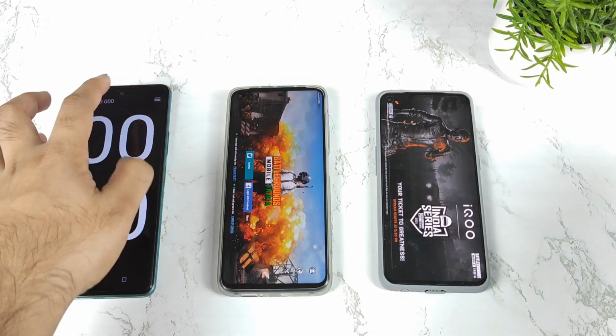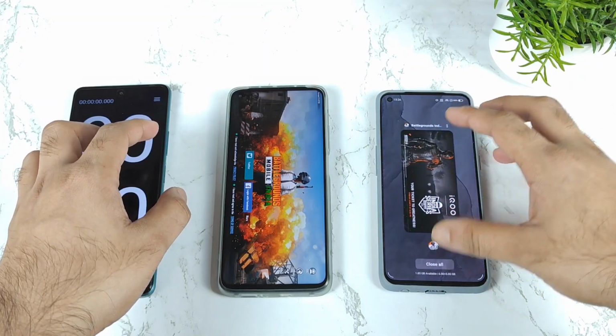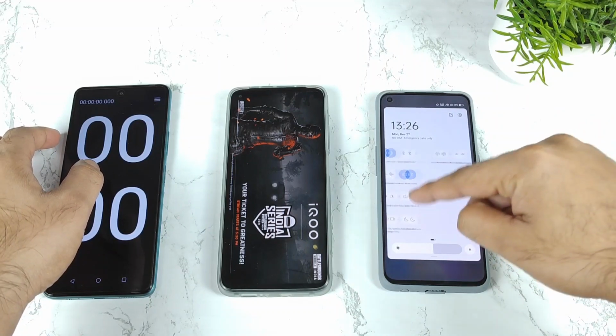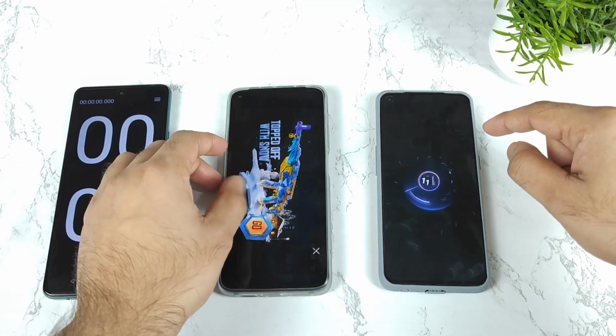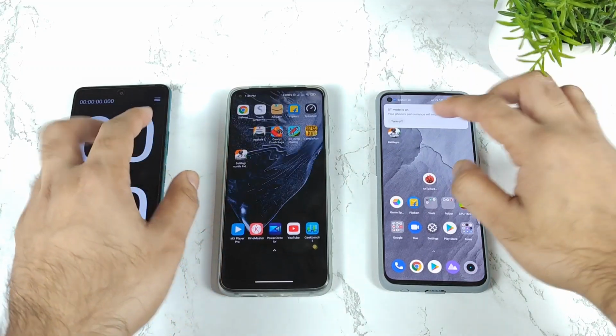The Mi 10T got logged out, unfortunately. Sometimes it gets logged out automatically, friends, randomly. We'll do the test again, but otherwise I'll try to enable the GT mode. Let's enable the GT mode and do the testing. The GT mode is enabled at this moment on the Realme GT Master Edition.